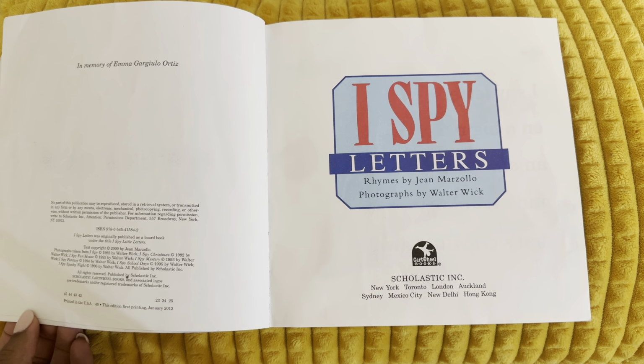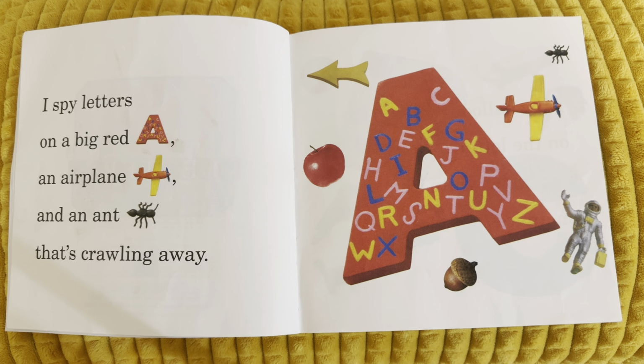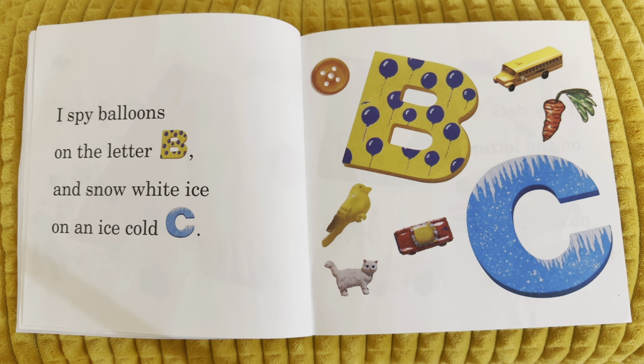I Spy Letters. I spy letters on a big red A, an airplane, an ant that's crawling away. The letter A. I spy balloons on the letter B, and a snow white ice on an ice cold sea. B, C.